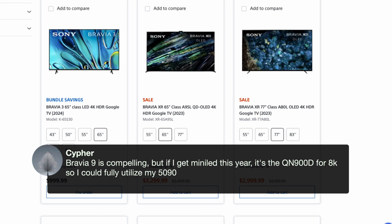Cypher says Bravia 9 is compelling. If I get mini LED TVs this year, it'll be the QN900D for 8K, so I can fully utilize my 5090. Yeah, that's interesting.